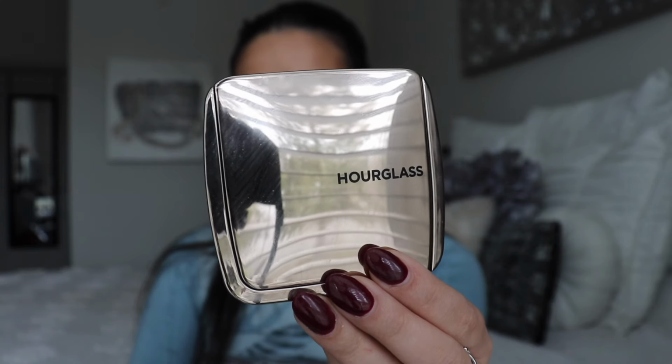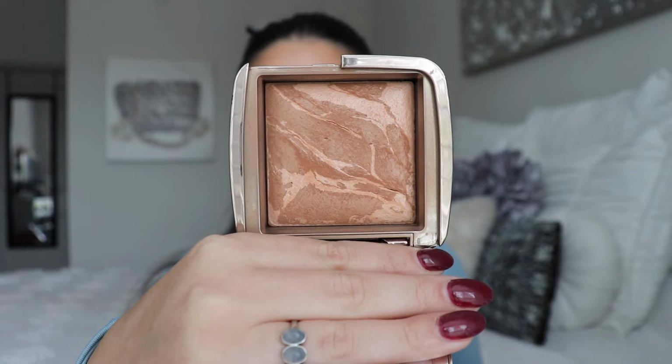Now, after I powdered my skin, I like to go back in with some powder, blush, and bronzer to help enhance the cream products underneath. So of course, I'm gonna go in with some powder bronzer first. This is from Hourglass, and this is the Ambient Lighting Bronzer in the shade Luminous Bronze Light.